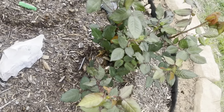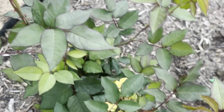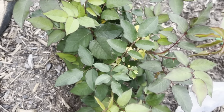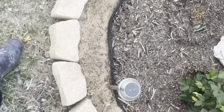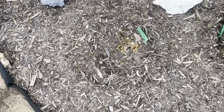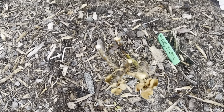This one was the yellow. That's the yellow rose. This one is the white rose. It's producing rose heads as well. It's so cool. And then this one that I had over here is not doing good at all. This was the red one, and it is doing very, very bad.